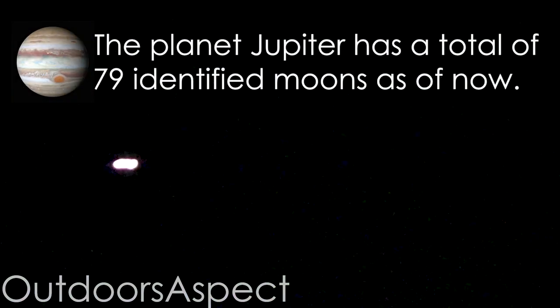Alright, so I messed with the camera settings a little bit, and like I said, the little white dot you see, two moons to the right and two moons to the left. Try to get back in focus. So you can see it a little bit better right there. There's two moons to the left and two moons to the right, and that's Jupiter. Jupiter and its moons.